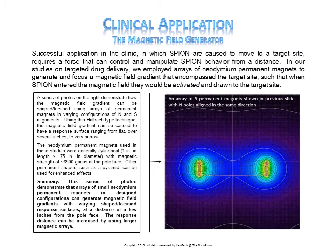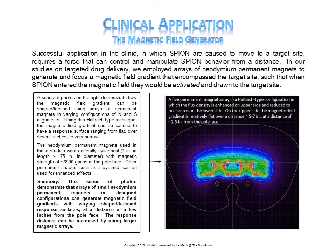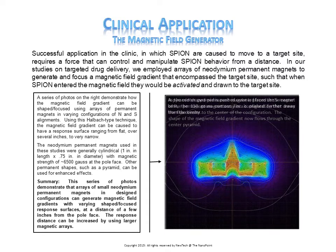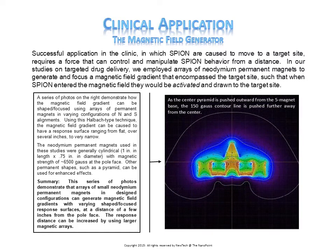A series of photos on the right demonstrate how arrays of small neodymium permanent magnets in design configurations can generate magnetic field gradients with varying shaped focus response surfaces at a distance of a few inches from the pole face. The response distance can obviously be increased by using larger and larger magnetic arrays.